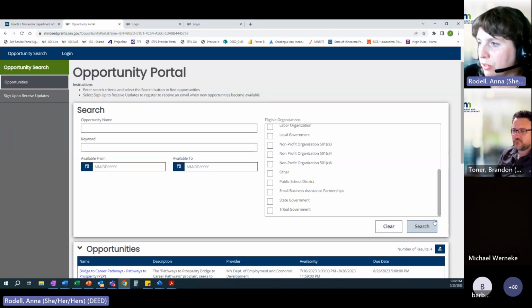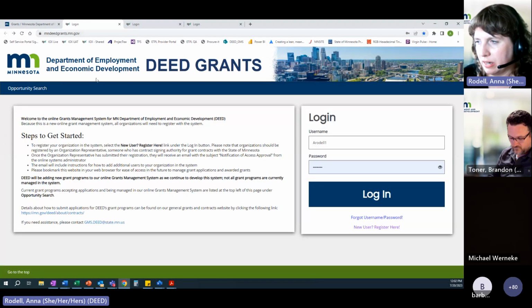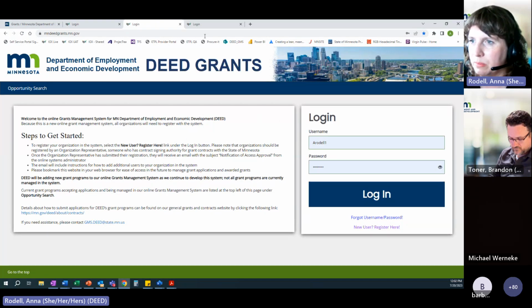And then as I mentioned too, if you just hit search, you'll be able to search for everything without limiting the criteria. So I'm going to go back to that landing page, the mndgrants.mn.gov. And I'm going to log into our testing site so I can show you more of the system itself.